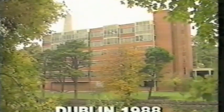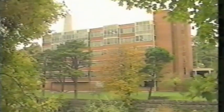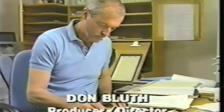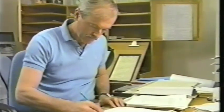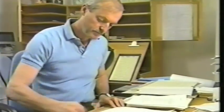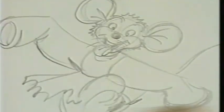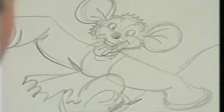On the banks of the Liffey River and just across from the expanse of Phoenix Park is the modern six-story building which serves as the new home of Sullivan Bluth Studios Ireland Limited. Don Bluth, the creative force behind the studio. In 1979, he quit his position as a top directing animator at Disney, along with 12 other top artists, to begin a studio of their own. Their quest? To produce the kind of quality animation not seen since the 30s and 40s.